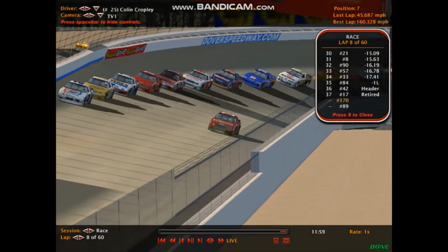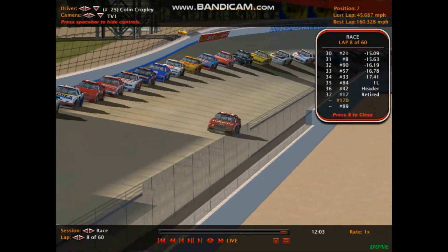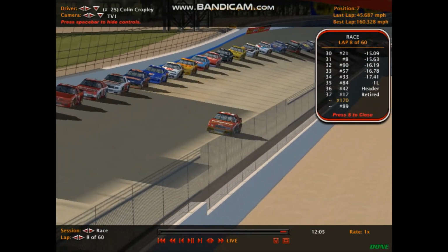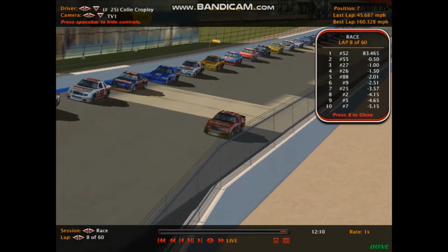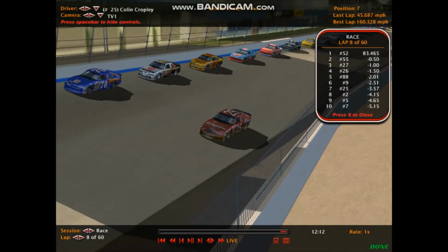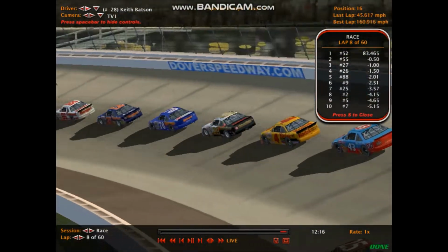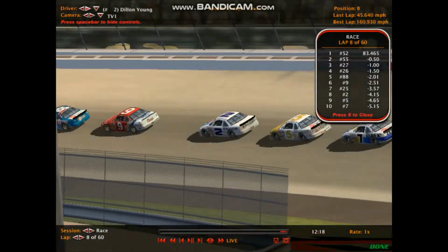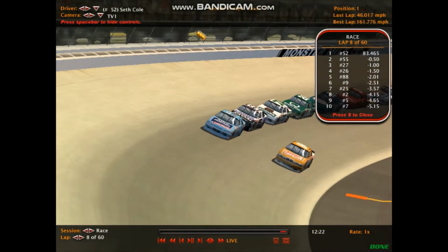Oh, Colin's not going to like this at all. And he had been running decently throughout the early portion of the season as well. Got a top 5 at Sonoma. And other than that, it's been breakage for the 25 car. And that's what's going to befall him today here at Dover, it looks like. But the lead belongs to Seth Cole right now, the number 52 Alka-Seltzer Pontiac.